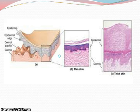Now, we have 2 main types of skin. We have thin skin and thick skin. The majority of the body is covered with thin skin. It does not have many layers. Thick skin has a lot more layers, and that covers areas where there's greater thickness, like the palms and the soles of your feet. It could have as many as 30 more layers than the thin skin will have.